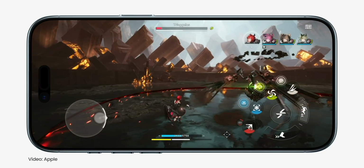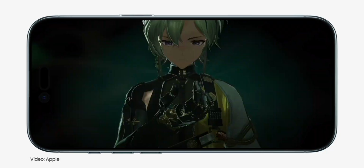starting with performance. Both of these phones contain the same chipset, and that's Apple's A19 Pro chip. However, there is a key difference. The variant inside the iPhone Air is a binned down version of the chip. It contains one less GPU core compared to the version found in the iPhone 17 Pro and Pro Max.